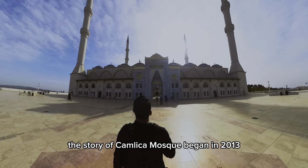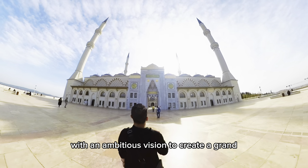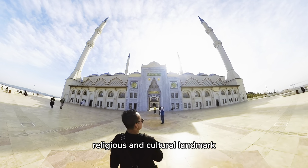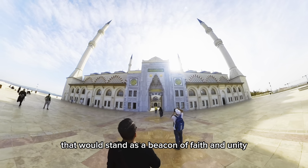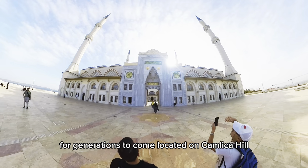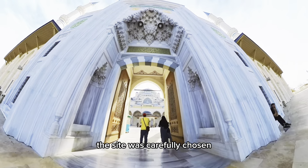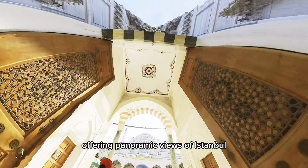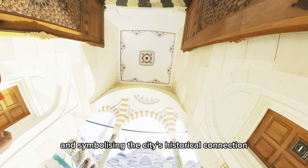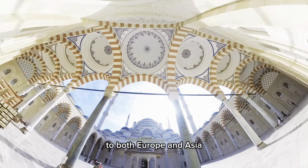The story of Camlica Mosque began in 2013 with an ambitious vision to create a grand religious and cultural landmark that would stand as a beacon of faith and unity for generations to come. Located on Camlica Hill, the site was carefully chosen for its strategic position, offering panoramic views of Istanbul and symbolizing the city's historical connection to both Europe and Asia.